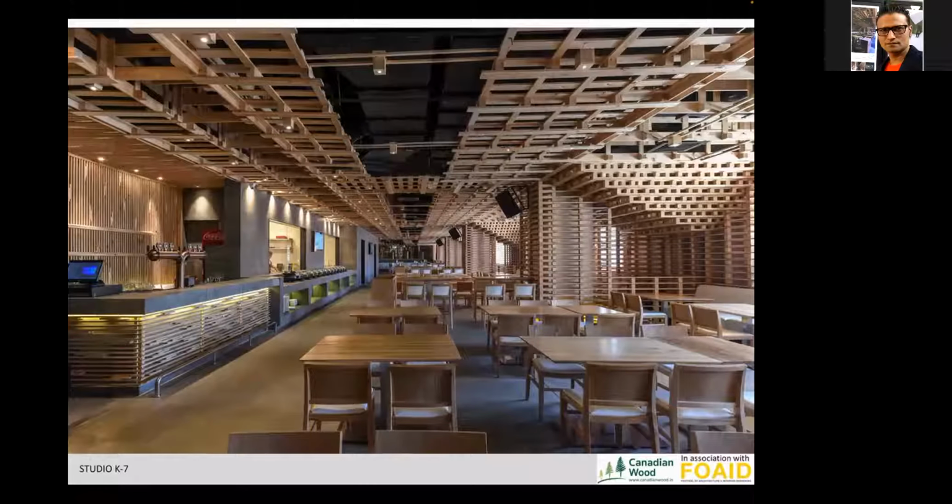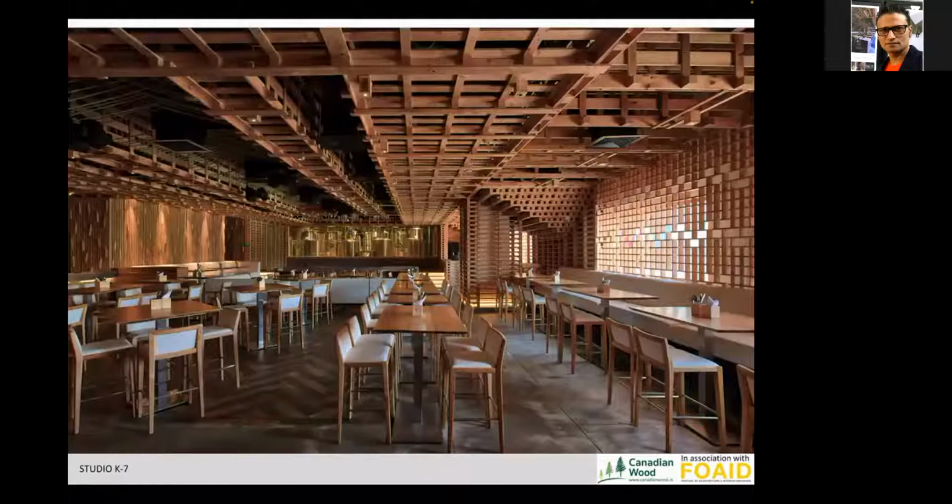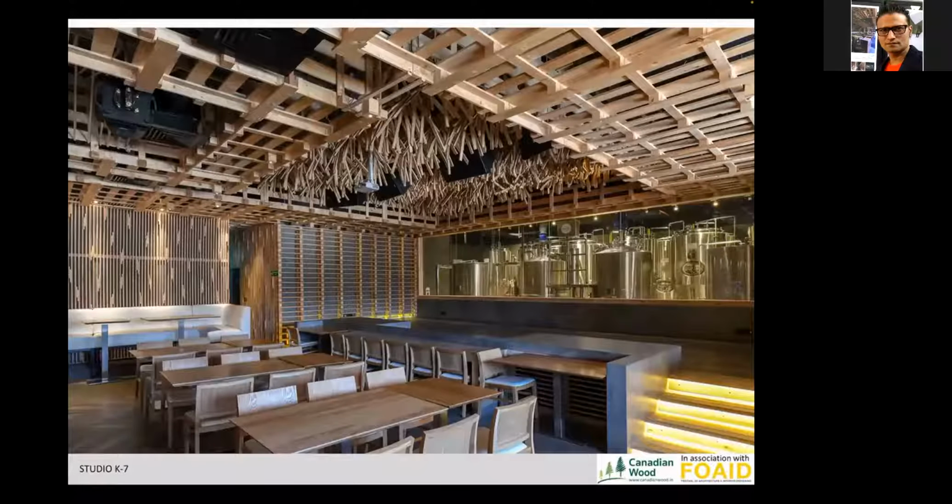Basically, it is a linear kind of space. We wanted to divide it into various sections, and these wooden pallet partitions and the column treatments came in handy. On the windows, there is again a treatment of the wood, with the wastage of the wood, whatever was left over, and that's how you go into the brewery section. The highlight of the restaurant is the brewery. The ceiling at the center, you can see, is again the leftover from the cutting of the wood.